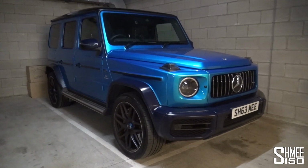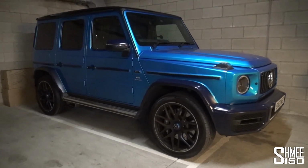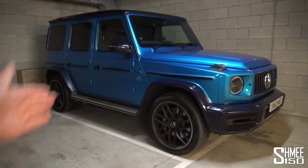You may remember that I took delivery of this car in June last year from the Mercedes-Benz HQ here in the UK. We drove up with my AMG GTR at the time to go and collect this in its original paintwork when it was black.